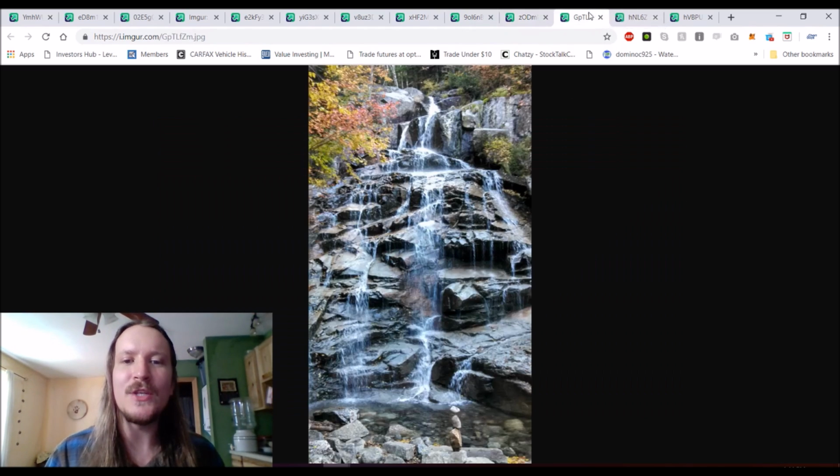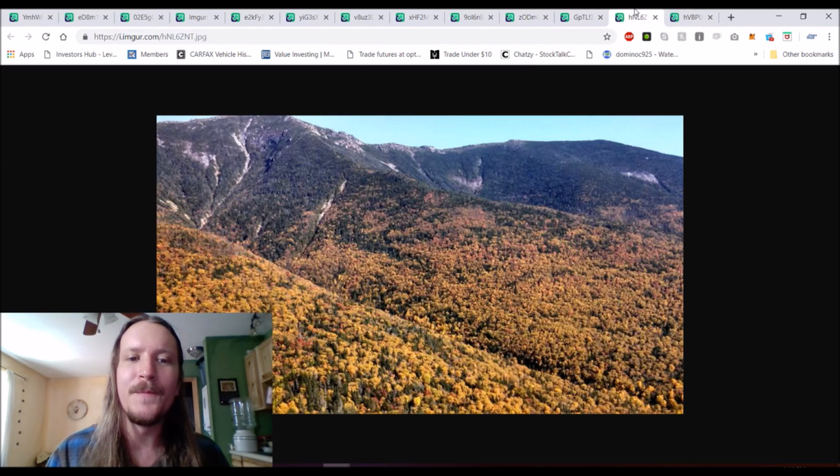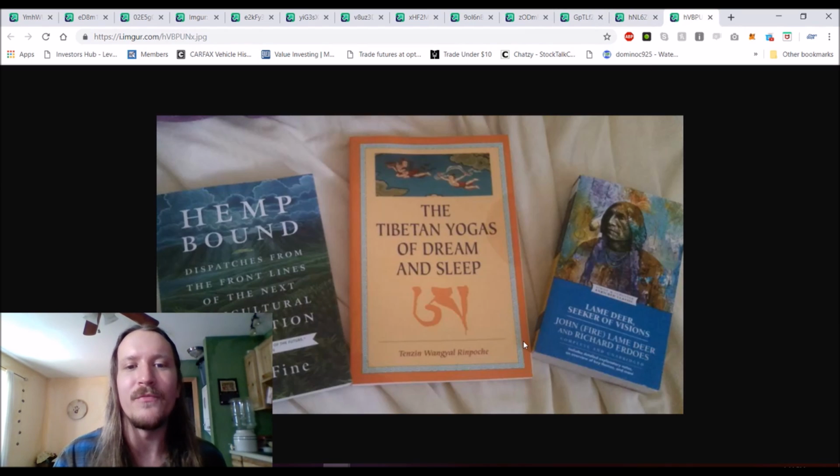But the leaves changing and the landscape is just all color explosion and really cool to go check out. And here in North Carolina, Western North Carolina, I would say it doesn't rival, but it's not a far second behind New England in terms of foliage in the fall.